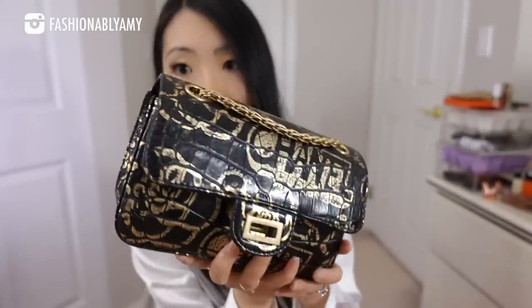Up next, we have this beautiful, very, very unique reissue mini. So the 2.55 mini size Chanel 19A collection. I do have a classic mini, right? But this fits so much more. Faux croc embossed calf skin.